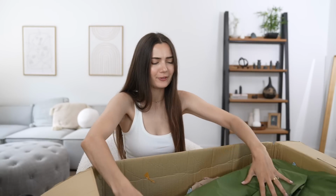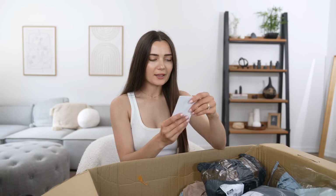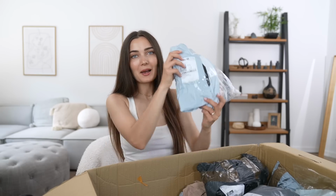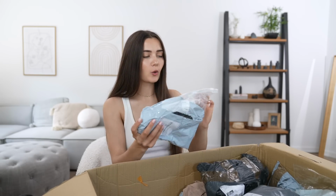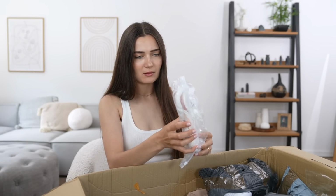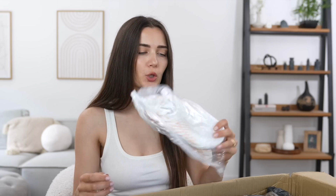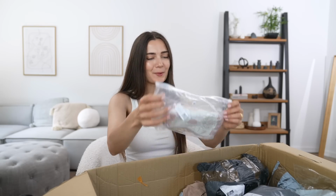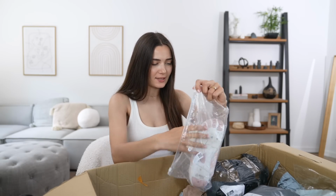I feel like this would be very uncomfortable to sleep on. Oh yeah, it does say it's a sleeping pad. It came with this. Moving on, we now have this packet, which is already half open, and it's a pair. It's a single shoe. And it's definitely been used. What the hell? Why did they send me one single shoe?